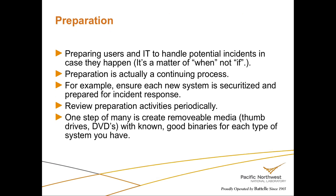Preparation, that's the first phase. This is where you actually get prepared for an incident. Anybody seen the movie Live, Die, Repeat, the Tom Cruise movie, where he constantly recycles through the battle?